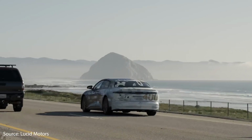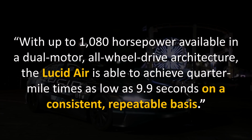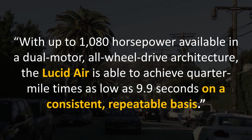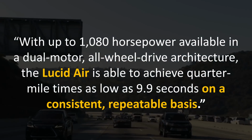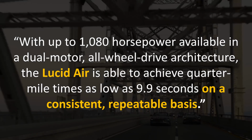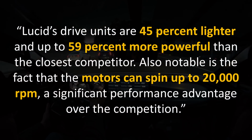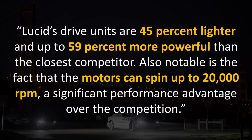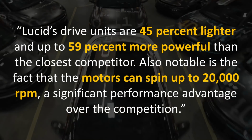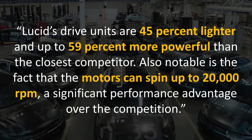On the recent announcement about their quarter-mile time record, Lucid Air had this to say. With up to 1,080 horsepower available in a dual-motor, all-wheel drive architecture, the Lucid Air is able to achieve quarter-mile times as low as 9.9 seconds on a consistent, repeatable basis. They also said, Lucid's drive units are 45% lighter and up to 59% more powerful than the closest competitor. Also notable is the fact that the motors can spin up to 20,000 RPM, a significant performance advantage over the competition.